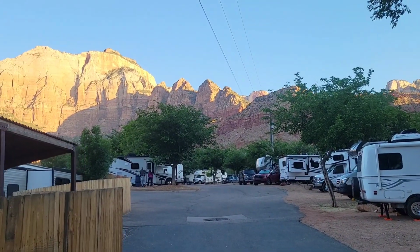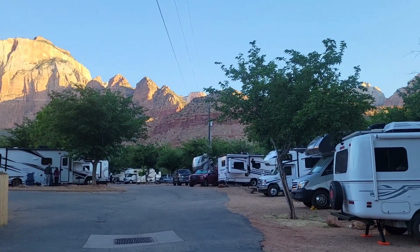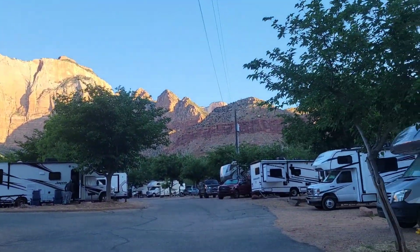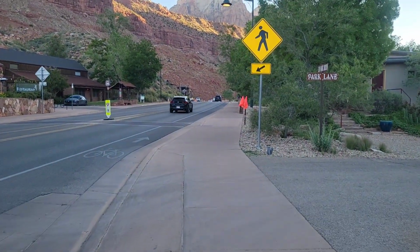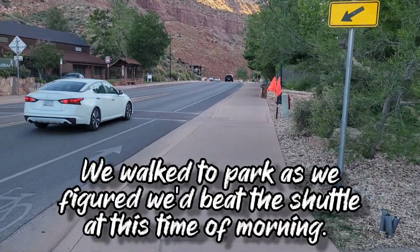This is our first morning in Zion National Park. We are walking to the visitor center to catch the shuttles. All right, you can see that there are cars upon cars going in, and it is just after 7 a.m.